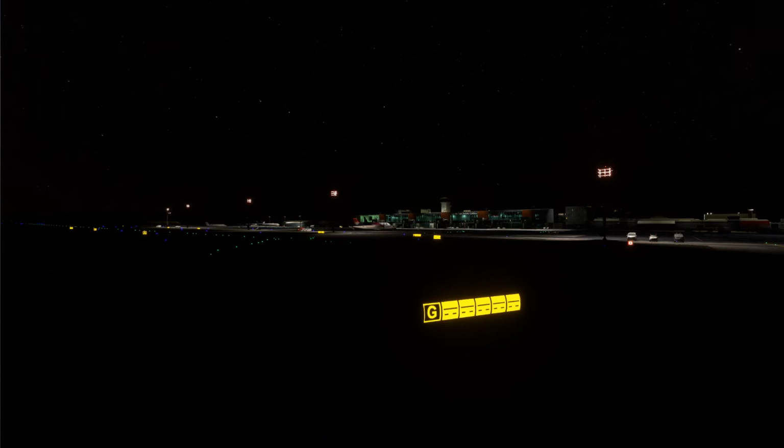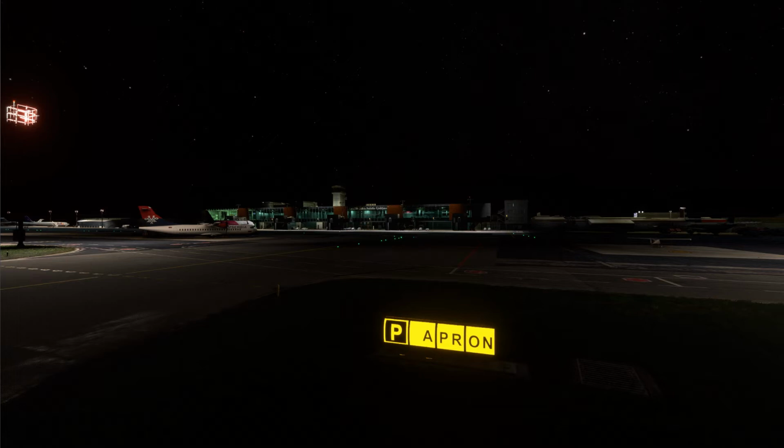So let's get down onto the ramp area and see what that looks like up close. So there's a look at one of the exit signs. Doesn't reflect into the grass or into the asphalt, which is okay, but usually you'll see that if the texturing is really good. This looks a little better. You can see the ground mounting that the sign is mounted on, so that looks better.